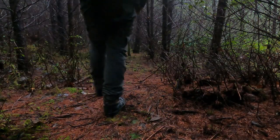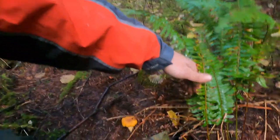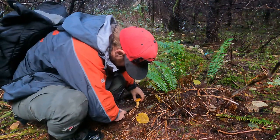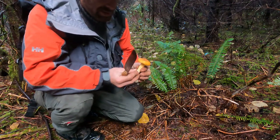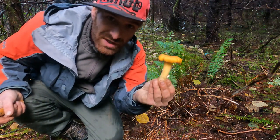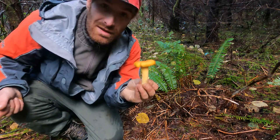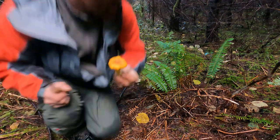Well, you guys, I'm just cruising along, and there is a nice, beautiful chanterelle mushroom right here underneath me by this fern. Look at that. It's perfect. Let's grab the knife and cut that baby. That right there is a pretty perfect chanterelle. Doesn't get a whole lot better than that. That is essentially a number one. Yeah, baby. Number one, baby.